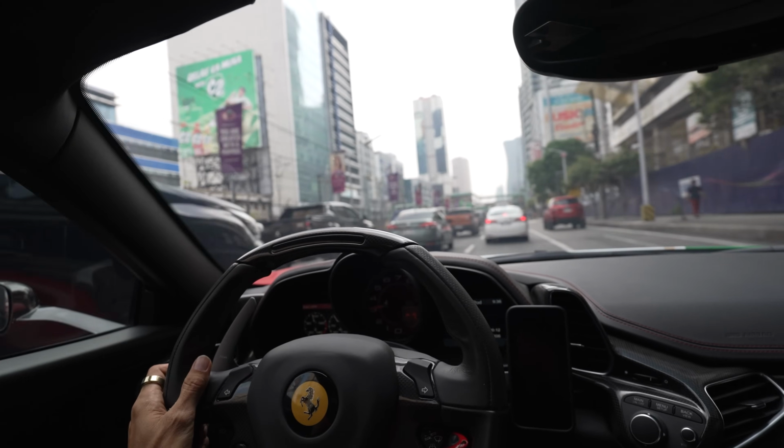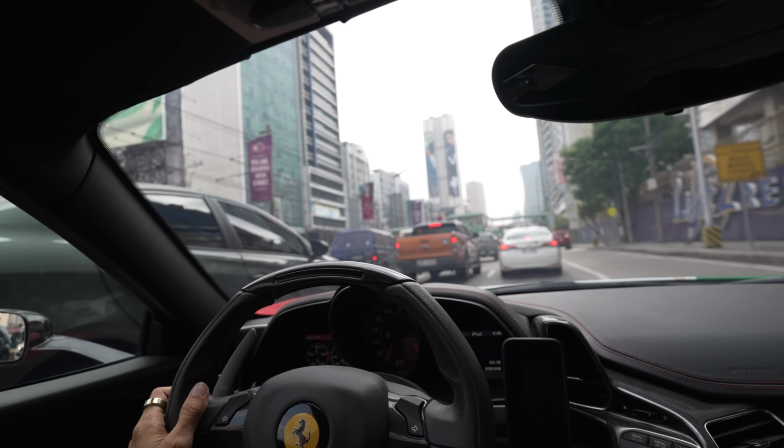Terrible traffic. Should have left just a little earlier. So in the previous episodes, we put injector cleaner in the 458 GT3 thinking that it will fix the little misfire that we have with the car. We also changed the coil packs, the spark plugs, and I also have oxygen sensors that I need to get installed. But basically it's not working and I feel like the gearbox has issues.